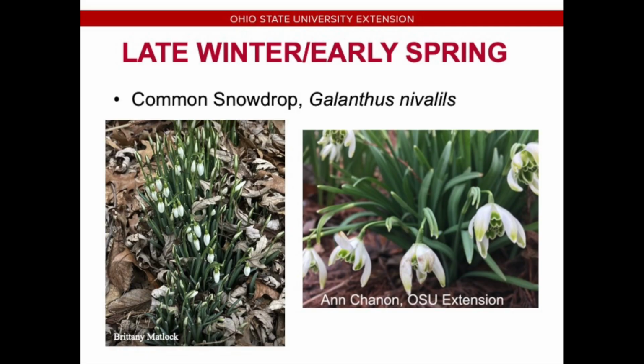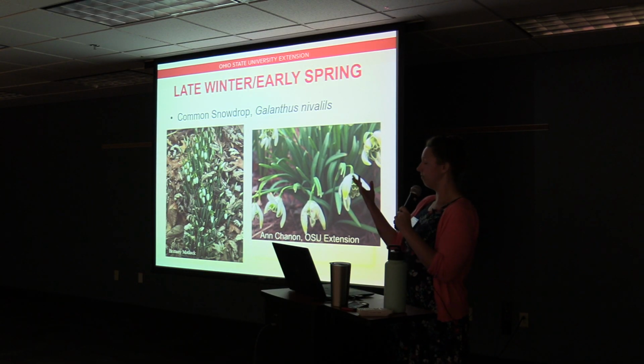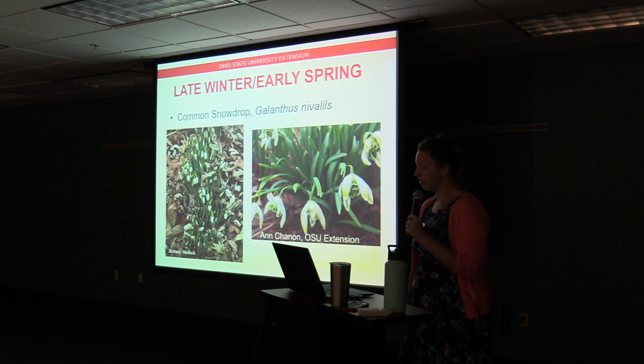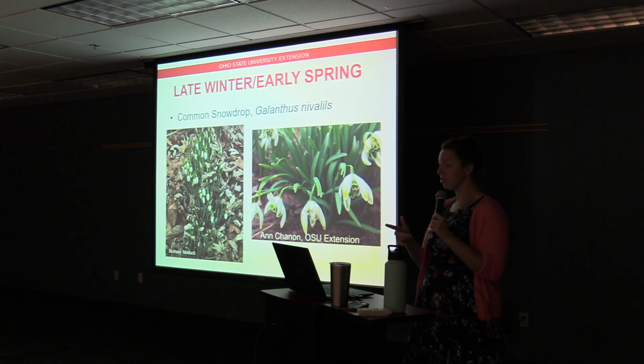Something else here are the common snowdrops. This was actually my yard right here. Anything with my name on it, that actually comes from my yard. Again, just really wonderful, coming through some of the dead foliage on the ground and just seeing those starting to come out. This is going to bloom in late February, early March. It likes the sun, but it can tolerate part shade.